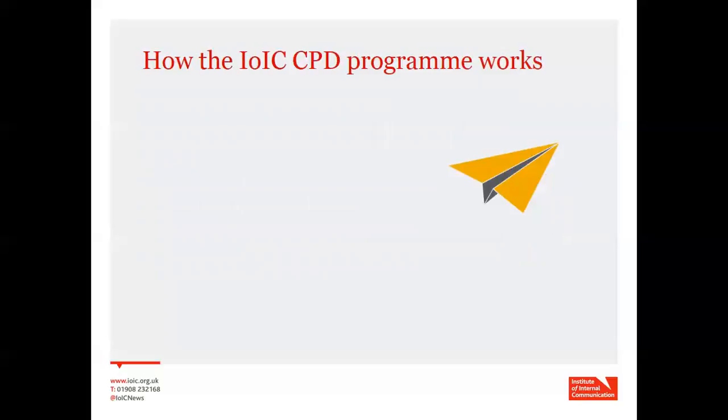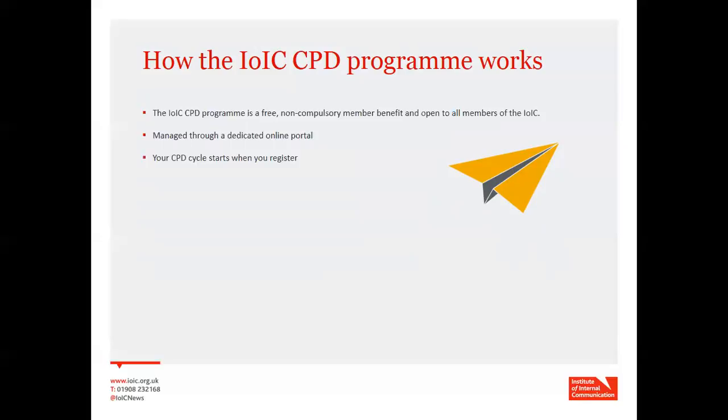So how does the IoIC program work? The IoIC CPD program is a free, non-compulsory member benefit and open to all members of the IoIC. If you are interested in CPD and not a member, please join today and then register for CPD. Your CPD program is managed through a dedicated online portal where you can create your professional development plan, record all your activities, reflect on your learning, and demonstrate your professional competence.